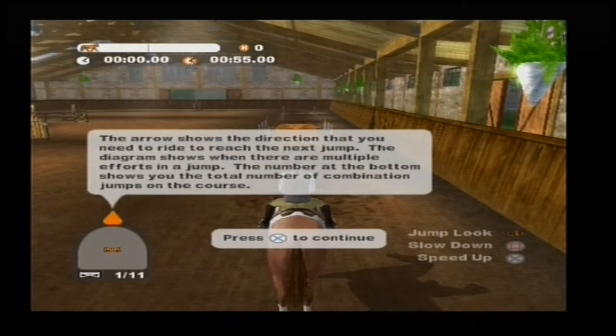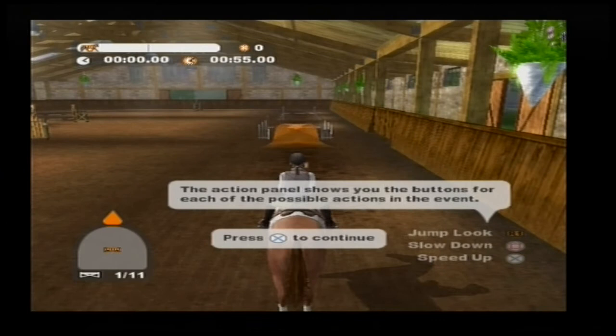The arrow shows the direction that you need to ride to reach the next jump. The diagram shows when there are multiple efforts in a jump. The number at the bottom shows you the total number of combination jumps on the course. The action panel shows you the buttons for each of the possible actions in the event.